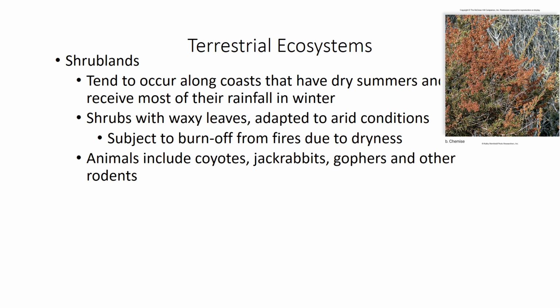And some of these plants can quickly regrow after a fire, and actually the seeds of many species that live in the shrublands require the heat and scarring action of fire to germinate. And due to the reason it's so dry, that's one reason why the fires in California and Arizona tend to be so bad. It's very, very dry in the shrublands.